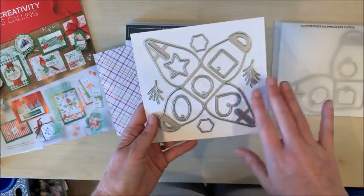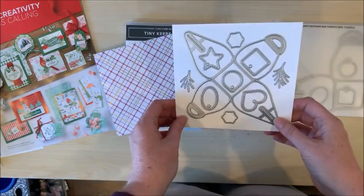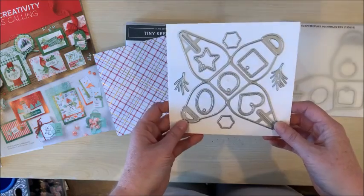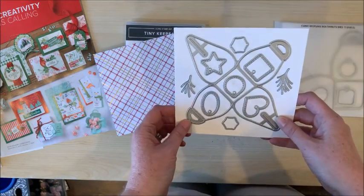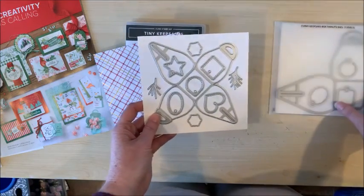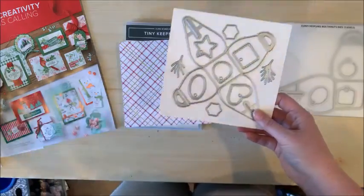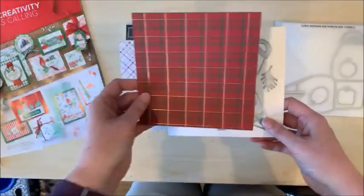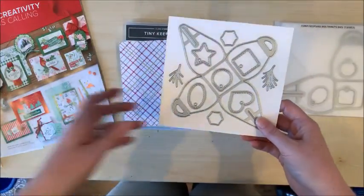Anyway, this adorable little box is going to hold one Ferrero Rocher chocolate, or a few little Hershey's miniatures, or whatever other kind of little treat that you might want to put in there. And of course, you can decorate it in whatever style you like, or if you're just going to cut it out of one of our beautiful DSPs, it's not going to need a lot of decoration.